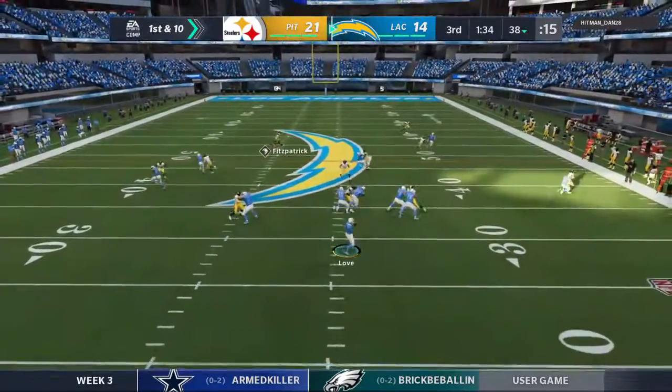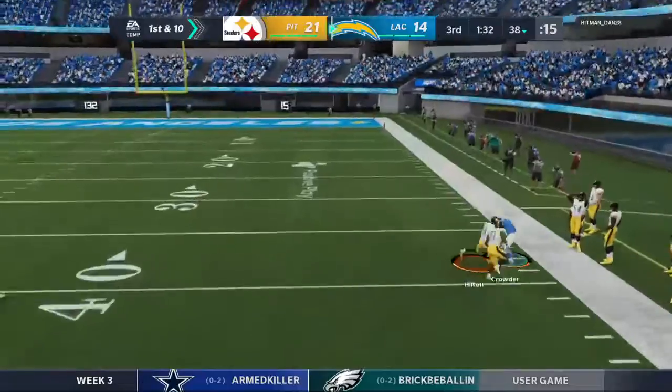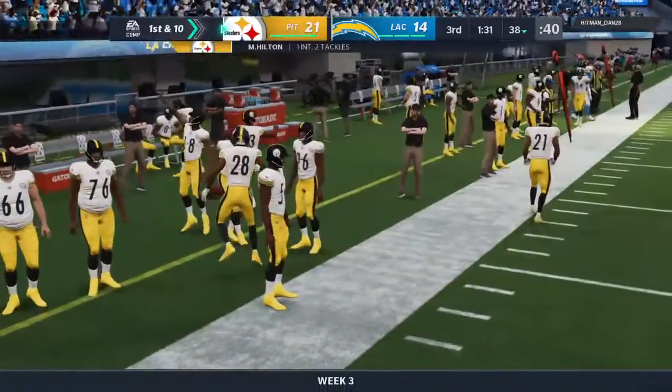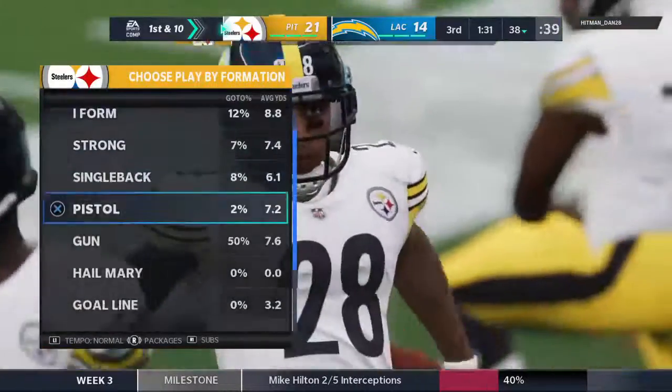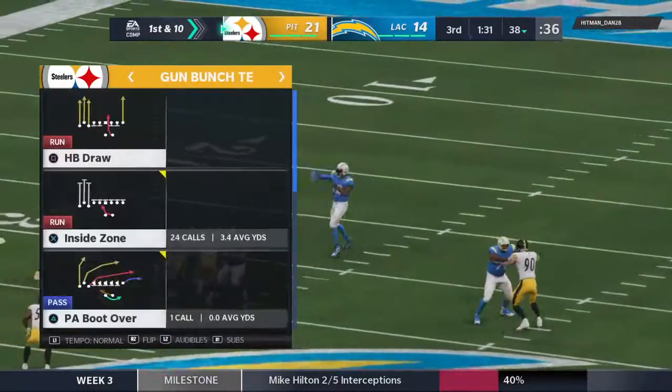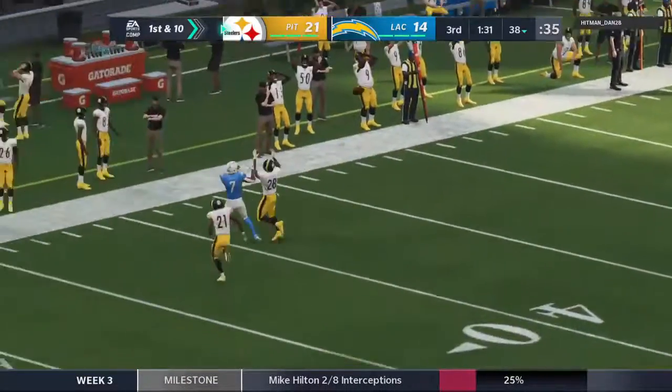Love now to pass on first down. Looking for Crowder, and it's intercepted. That was just one of those interceptions from our perspective here. We got a good view at the 50-yard line mid-level that quarterback and receiver were not on the same page.